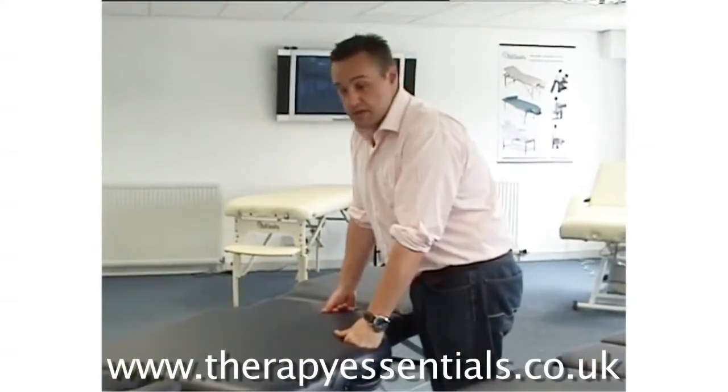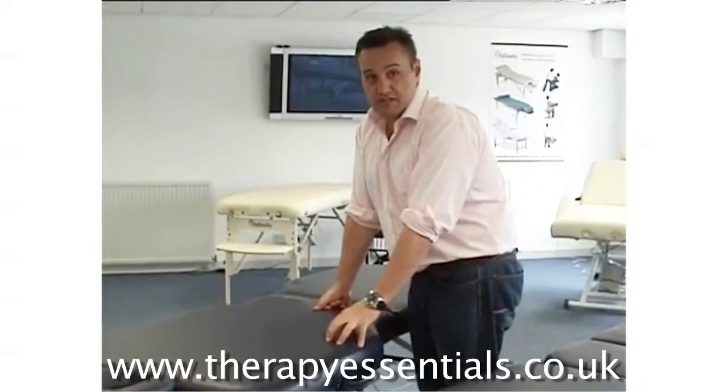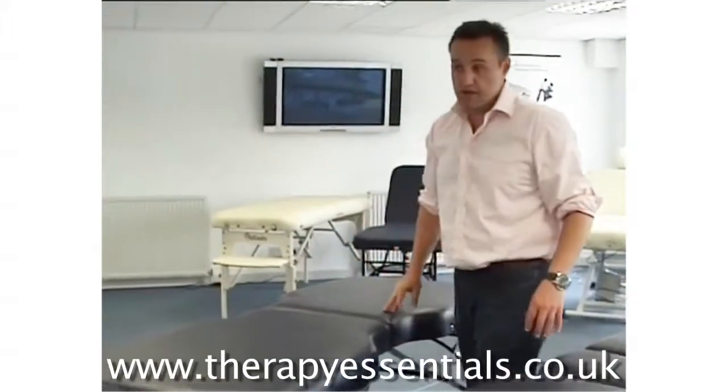So talk to your specialist about what is the best width for you, and certainly, unless you're 6'5", avoid a table which is sort of 30 inches, because you're going to be straining too much. Those are American spec tables and not really useful for the UK. So bear that in mind.